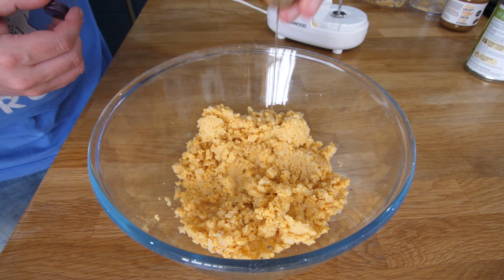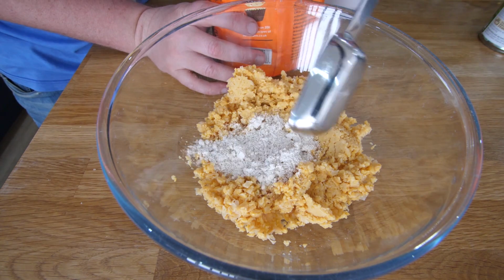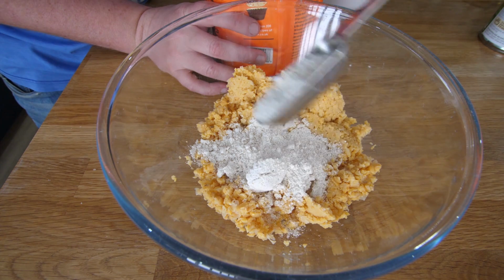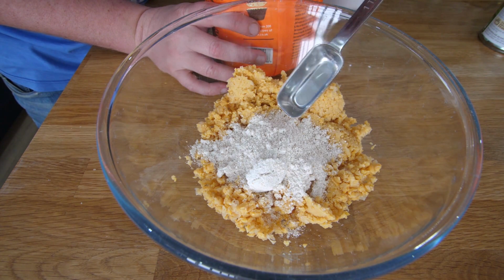Some vanilla extract, a pinch of salt. Just to make it drier, this is the 3 tablespoons of oat flour, which literally, like I say, is porridge oats whizzed up. I know this isn't a cheap versus steep video, but that oat flour was very, very expensive. Buy porridge oats, that caught me out this morning.